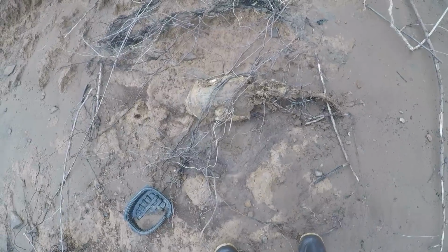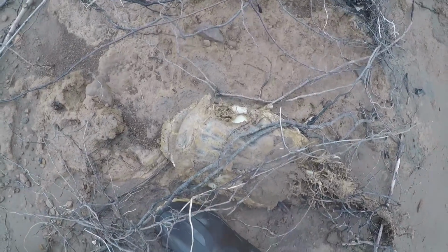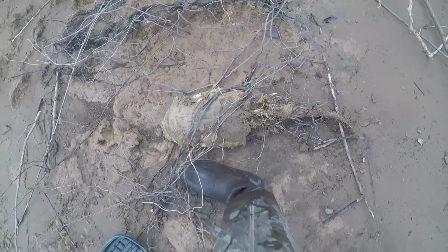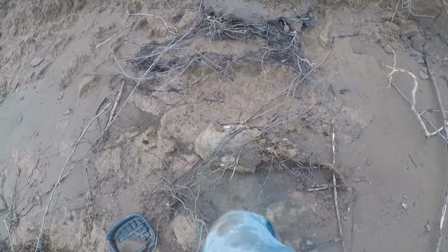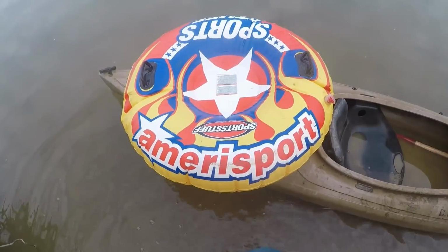Man, that's a big dead catfish, isn't it? I'm glad it's not 100 degrees, so it's not stinking. That's pretty big. Look, the head's as big as my foot. Anyway, later.